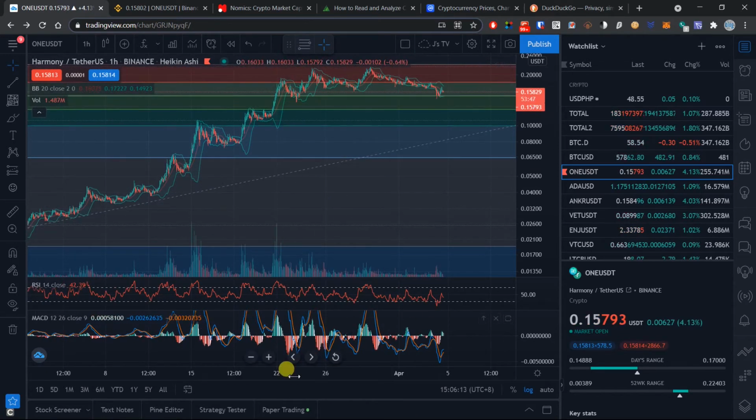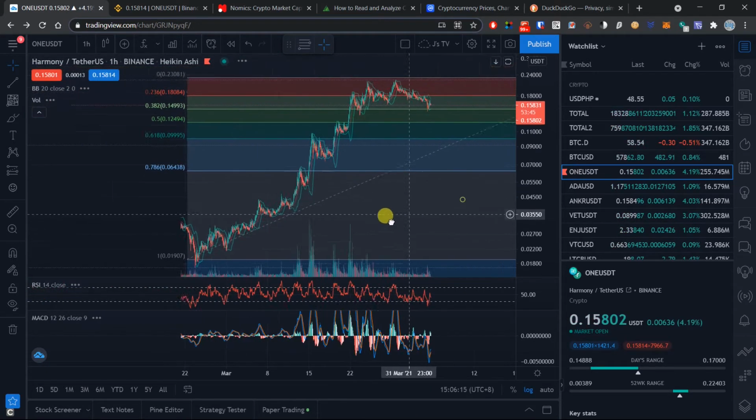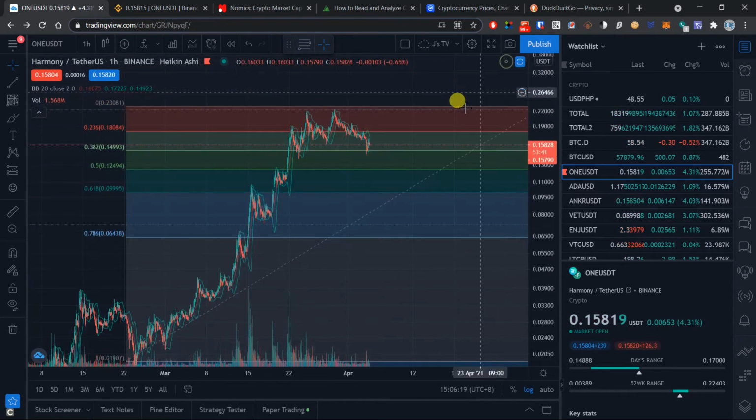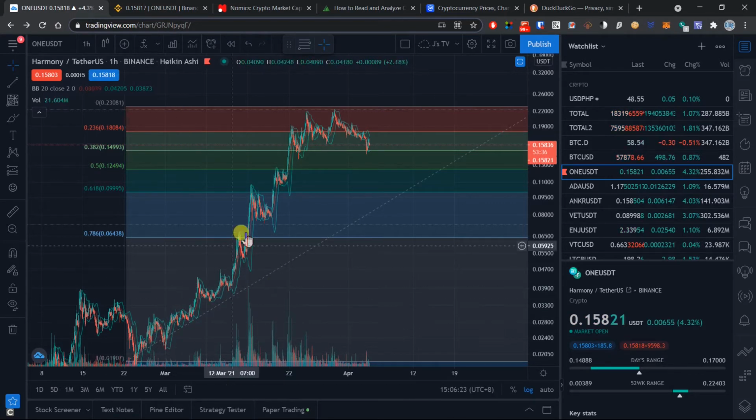Now, if we zoom out a bit, you'll see I've drawn a Fibonacci chart. Let me expand this so we can see it a little better. And this shows us that this is running up pretty much at a 45-degree angle if we start at the bottom and go here. And that's a good thing, and I'll explain why in just a bit.